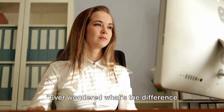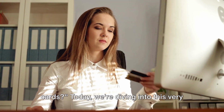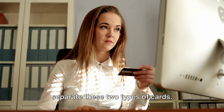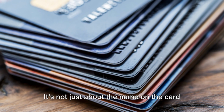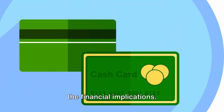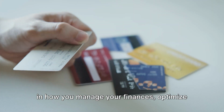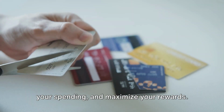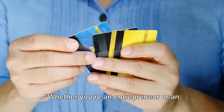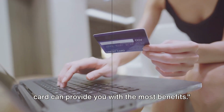Ever wondered what's the difference between business and personal credit cards? Today, we're diving into this very topic, illuminating the distinctions that separate these two types of cards. It's not just about the name on the card, it's about the perks, the drawbacks, and the financial implications. This understanding can be a game changer in how you manage your finances, optimize your spending, and maximize your rewards. Whether you're an entrepreneur or an individual, it's essential to know which card can provide you with the most benefits.